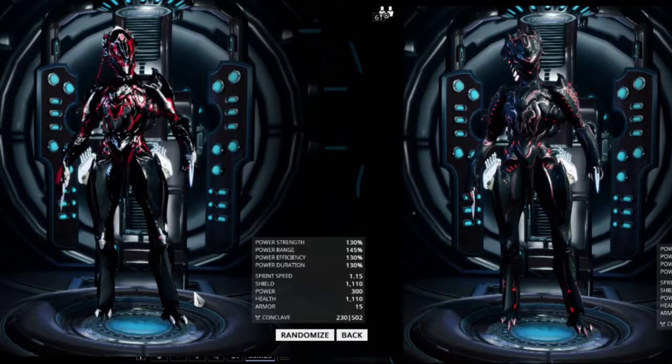So if you like the Zephyr frame as is, there really is no reason to look at any replacement skin. However, if you are like me and had some concern about the original skin's appearance, then you may find it useful to take a look at the replacement skin. Now there are other Zephyr skins available in the Tennogen market, and it may be worthwhile to look at all of them. Anyway, that's it for this video, and once again I hope you enjoyed it.